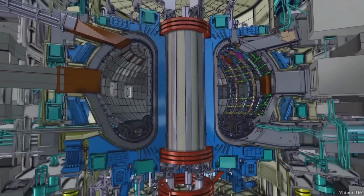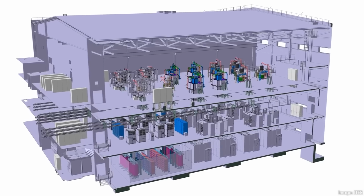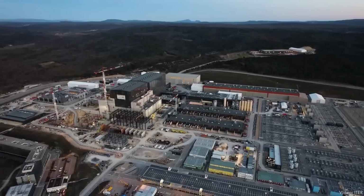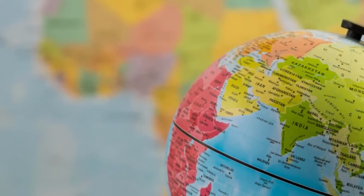Fusion tech advances with each global collaboration, the quest for sustainable fusion power. As countries and experts work together, the chance to create a sustainable energy source that could change our energy systems for the better increases. But this isn't the only challenge. The complexity of coordinating all these efforts on a global scale is another big hurdle.